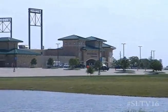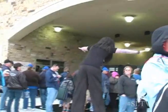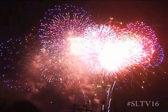Constellation Field offers the appropriate accommodations for 10,000 people. We're going to have a lot of people out here, and we're going to need restrooms, we're going to need space, so Constellation Field just came up to be the perfect location. We're going to have entertainment for all ages. We have stilt walkers, we have face painters, we have a 3D light show, and of course at the end we're going to end it with a big bang with fireworks.